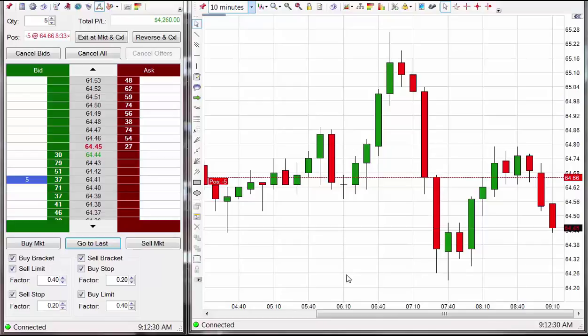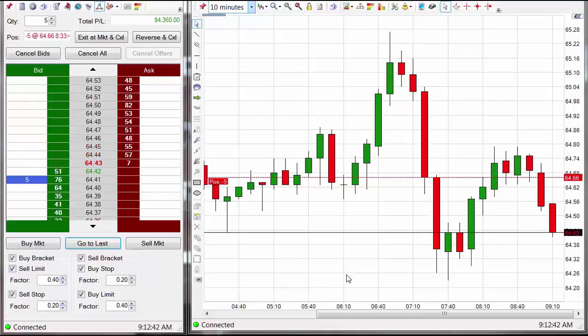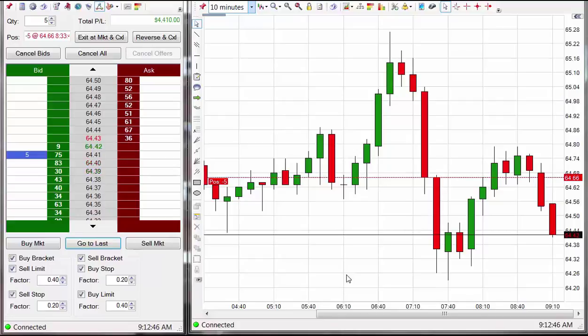Now, you have to apply yourself, though, just like anything. You have to learn it, you have to practice it, and get good at it, and then you can do what you see me doing. But the opportunity is there. And I'm just waiting. The ask has to come down to the amount right there, to the price. Once it hits 41, it'll get me out.